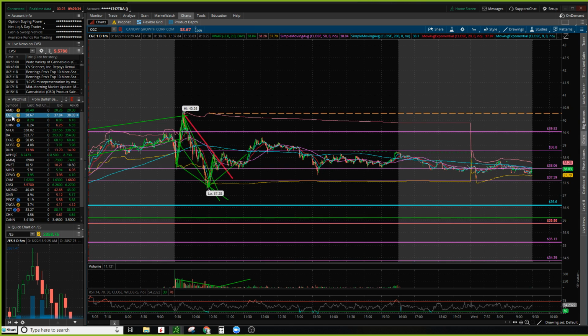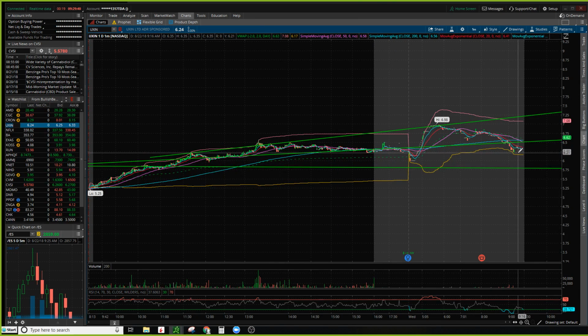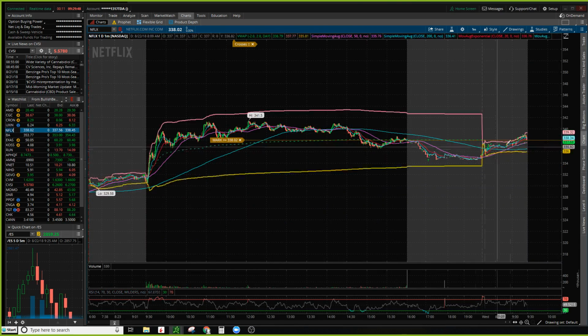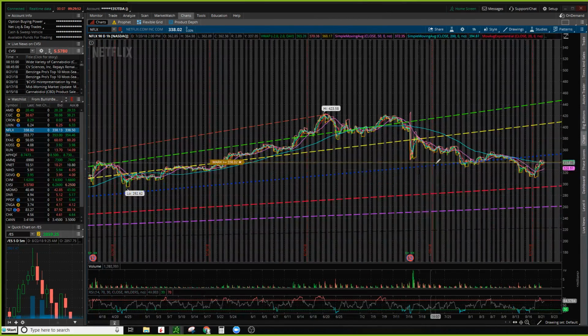So that's it. Top stocks, AMD as usual, UXIN maybe pull back to this trend line. We'll have to see. It's kind of got a wide channel that it could potentially trade in. Netflix is looking awesome this morning. This is from our swing trade watch list. You've got kind of an inverted head and shoulders forming.